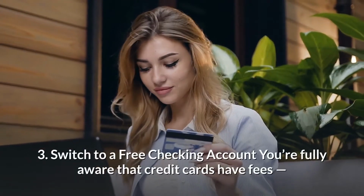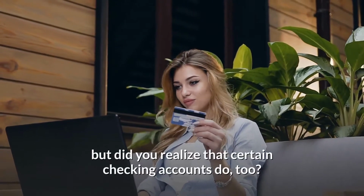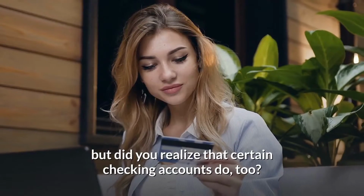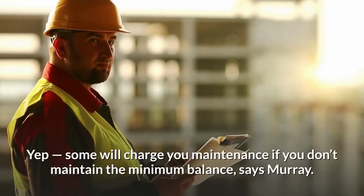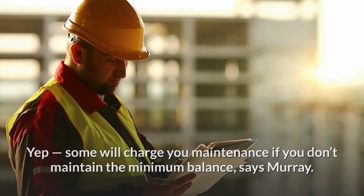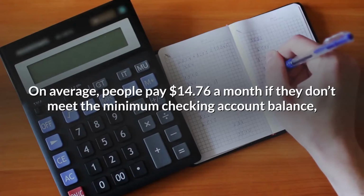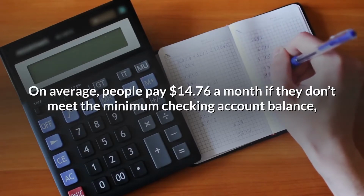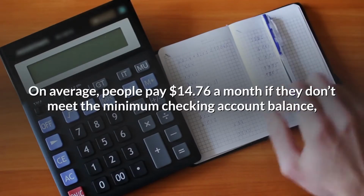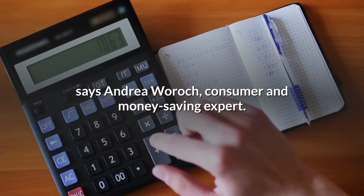3. Switch to a free checking account. You're fully aware that credit cards have fees, but did you realize that certain checking accounts do, too? Yep, some will charge you maintenance if you don't maintain the minimum balance, says Murray. The fee isn't pennies, either. On average, people pay $14.76 a month if they don't meet the minimum checking account balance, says Andrea Woroch, consumer and money-saving expert.